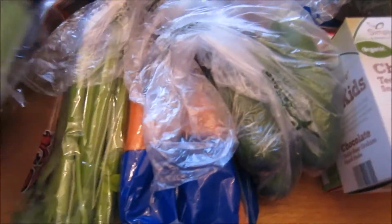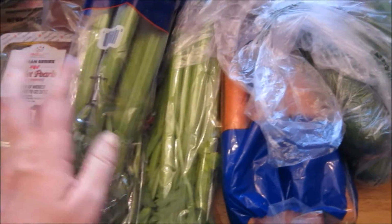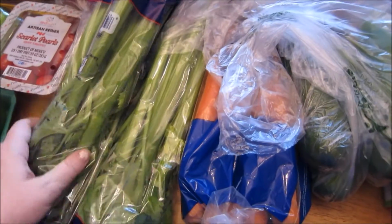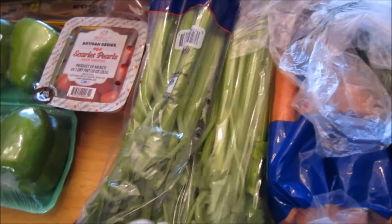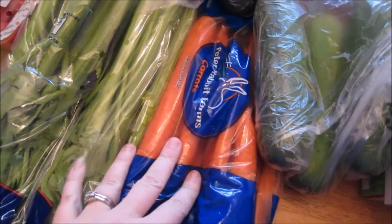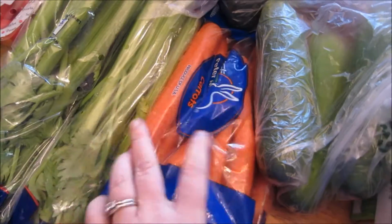I have 2 hearts of celery. Brooke likes to snack on this in her lunches. I like to snack on it. So we're gonna get those all cut up today and prepped up and ready to go throughout the week. Then we got a pound of carrots. Again, Brooke loves to have these in her lunch. We'll put a little bit of ranch dressing in her lunch and she'll eat those. So I'm gonna get those prepped up today.